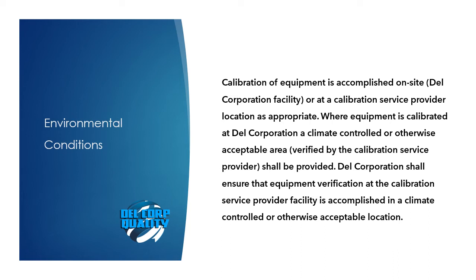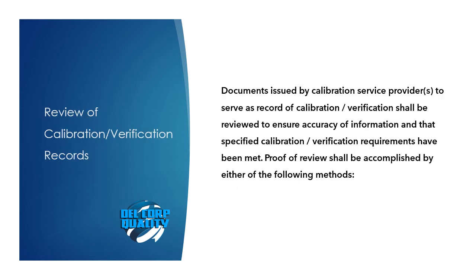Where equipment is calibrated at Dell Corporation, a climate-controlled or otherwise acceptable area, verified by the calibration service provider, shall be provided. Dell Corporation shall ensure that equipment verification at the calibration service provider facility is accomplished in a climate-controlled or otherwise acceptable location. Documents issued by calibration service providers to serve as record of calibration verification shall be reviewed to ensure accuracy of information and that specified calibration verification requirements have been met.